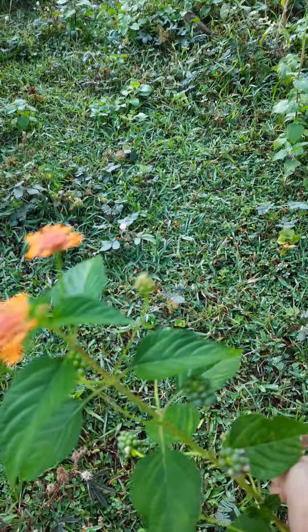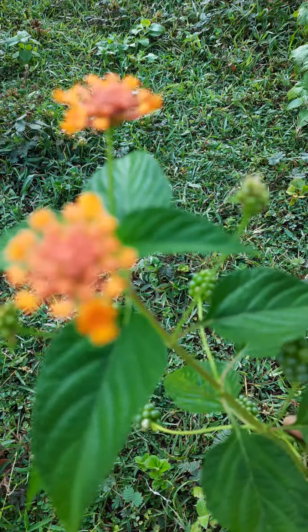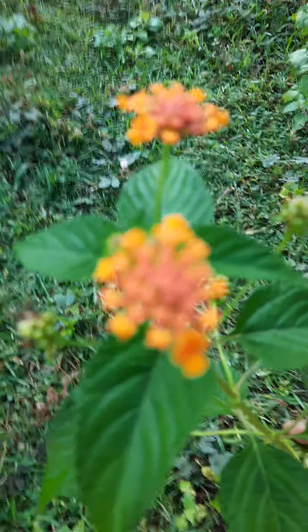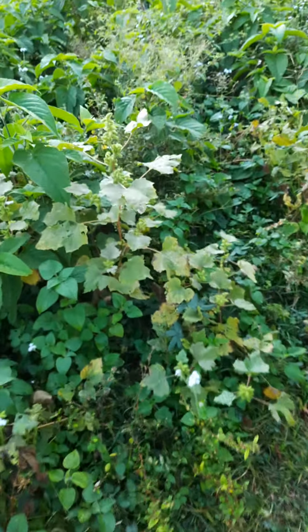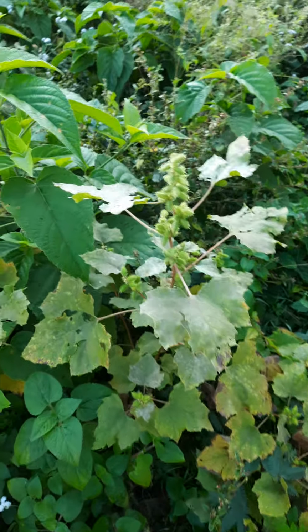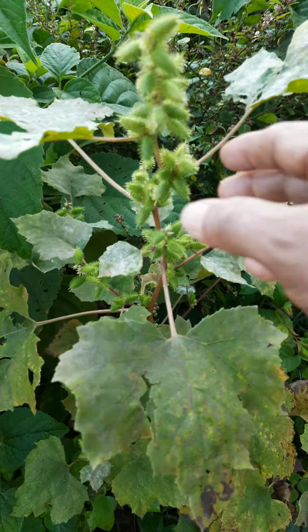Go back. You can just see here Lantana as you're entering, and Lantana has got the power to invade faster and encroach on the other plants. Among the weeds also, it may go beyond it. And then again, most of these weeds are of South American or Central American origin. You can just see here.